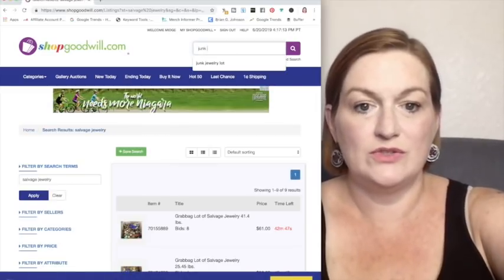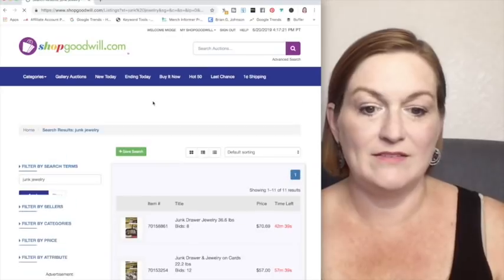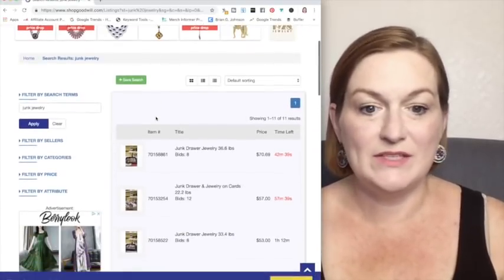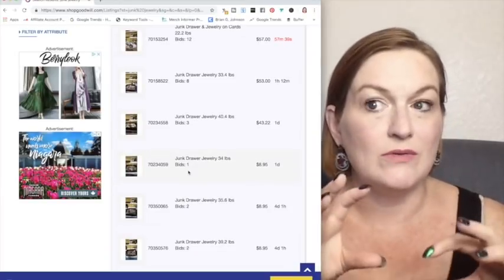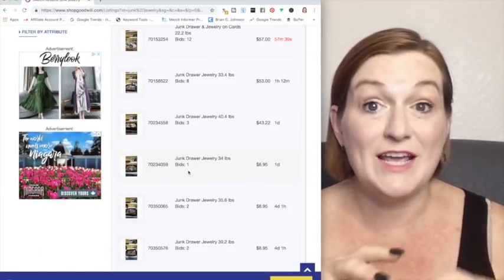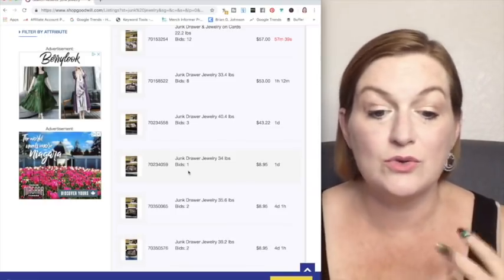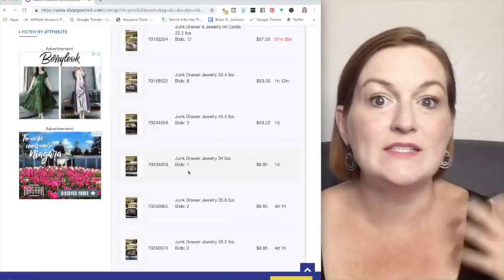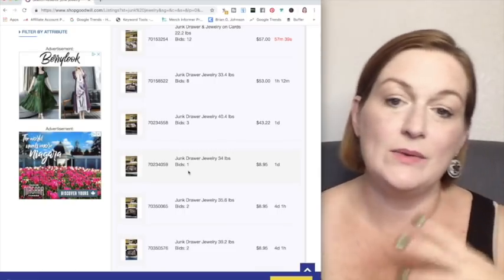Let's do junk jewelry. Leave the lot out, right? Junk jewelry. See what we get. There we go, there's a few. You gotta be sure. Look, there's no lot in there. So just typing in junk jewelry. So trying out different wording and methods. So another way is like bulk jewelry or unsearched jewelry. You know, trying by using different words. Try with the word lot, try without the word lot, and see what you get.